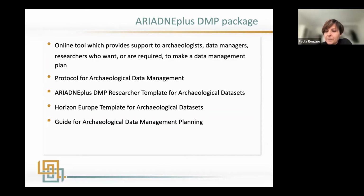The templates that ARIADNEplus offers to users are the protocol for archaeological data management, which has already been presented by Peter, the ARIADNEplus DMP researcher template for archaeological datasets, of which I'll give you a quick overview in the next slides, and the new template of the European Commission, which we have specifically tailored for the management of archaeological datasets, and that some of you will be testing in the breakout session after my presentation. Next, please.